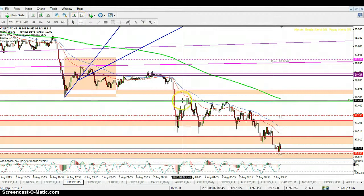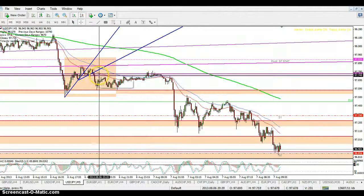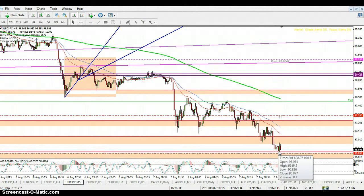And then going down and coming out on the last stop loss zone there, you would have had 86 points. So really, really nice trade all in all.